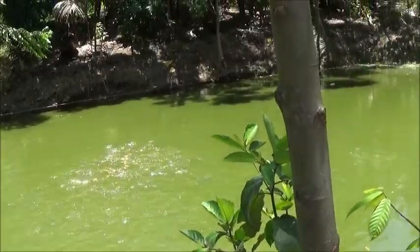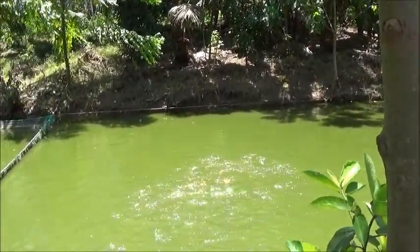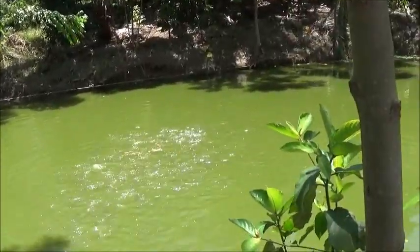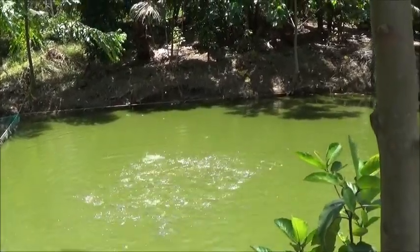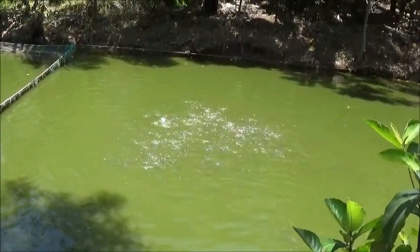One of the hardest things of having the fish in a pond like this and only having the one cage in it is that it's hard to guess the biomass. I just have to basically do it by eye from what I've experienced before.